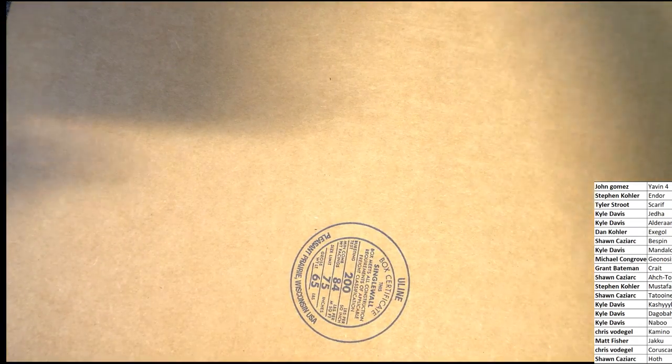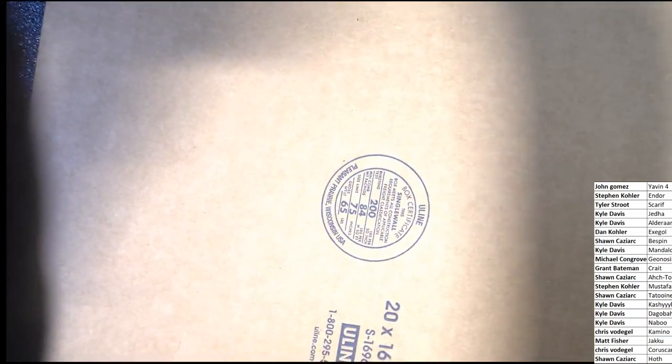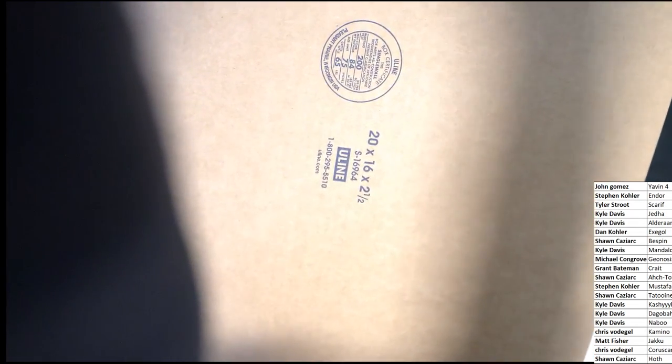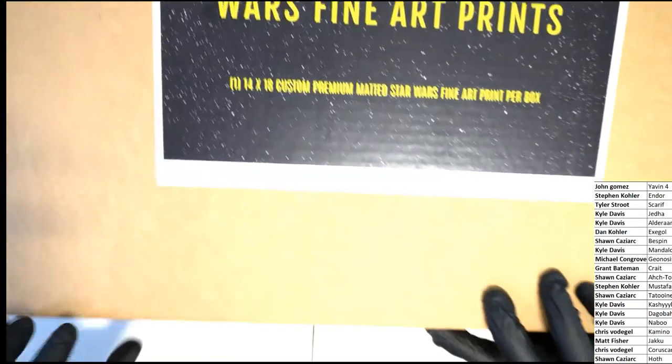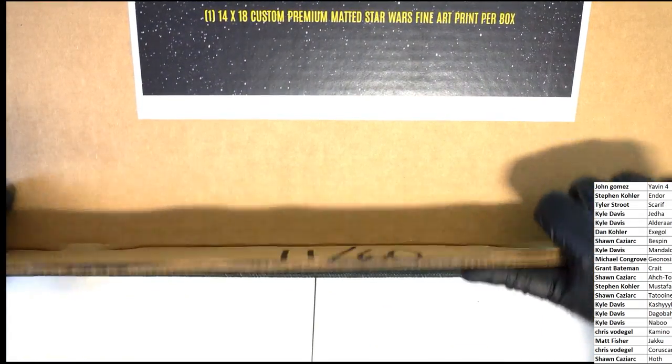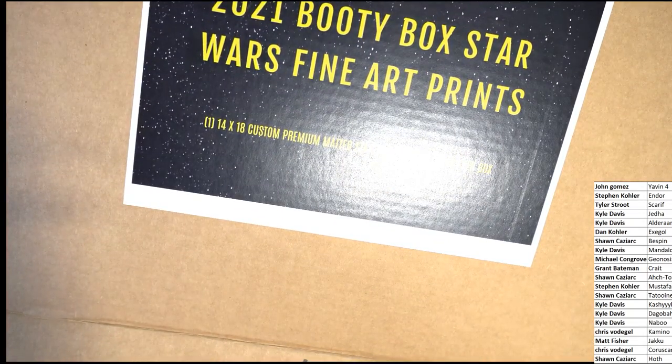I'm just gonna raise the camera up. I give up, it's too hard. I was gonna try to do it without making a bunch of adjustments, but yeah, it's just too hard. Okay, that gives me a little bit more room to flip this thing over. Let's see what we've got. Good luck, everybody, in the box break.